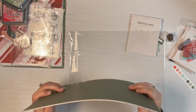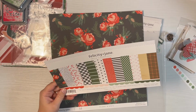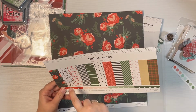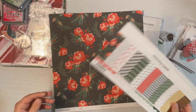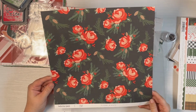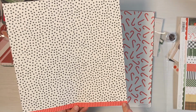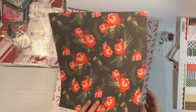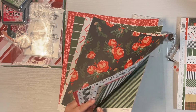But one thing that is really fun with Felicity Jane is a lot of people like to cut these out and use them for like punching things or embellishing. So keep this because it's made out of the same nice cardstock. And then here you have the florals and spots. So all of their papers are double-sided. And then they always have a really nice branding strip on the other side. And I believe that most of the time, the back side is almost always in black and white.